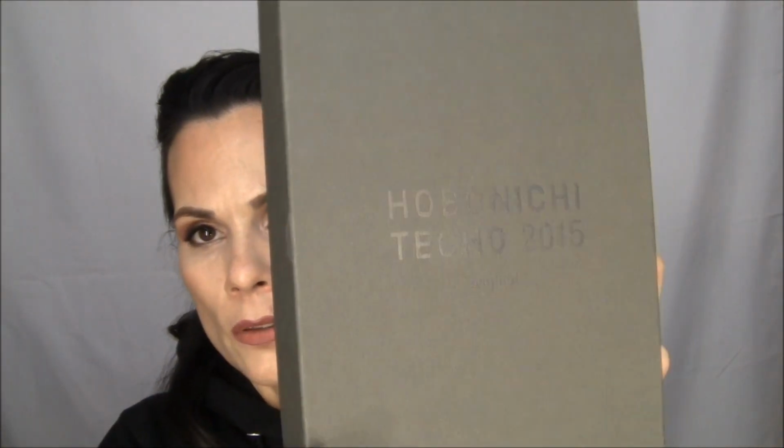I don't know if you guys remember me talking about the Hobonichi Techo planner that I bought a few months back. I entered into a lottery to win a specially designed cover for my Techo, and it came in the mail. It comes in a box like this, and you can only get these from Japan. You can order them, and now they ship to the US. You can go to the Hobonichi website and order from them, but it does come from Japan.